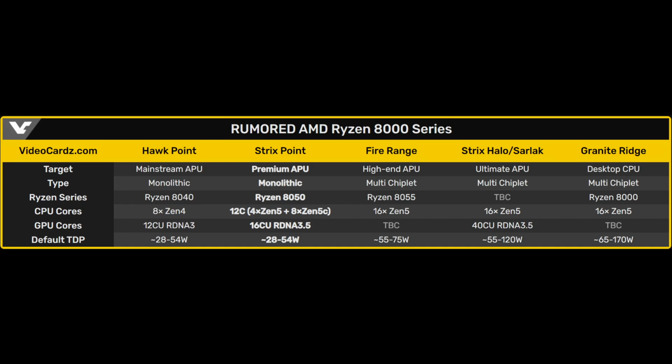Basically meaning that the ray tracing features of RDNA 4 will be available in RDNA 3.5, but the standard restoration is basically from RDNA 3. That is my understanding of RDNA 3.5. And also the default TDP, we're looking at 28 to 54 watts, so that is expected again. So I'm guessing this would be available in the mobile processors, or could also be for standard CPUs. Who knows? We will see about that. Desktop or mobile, doesn't matter, it's coming.